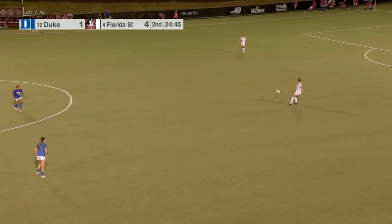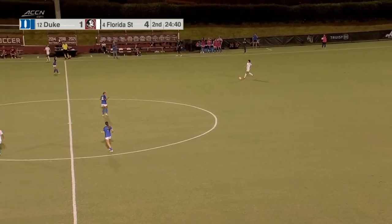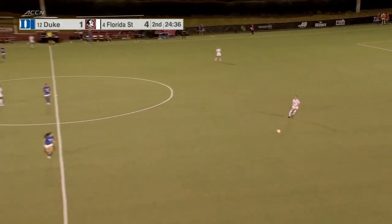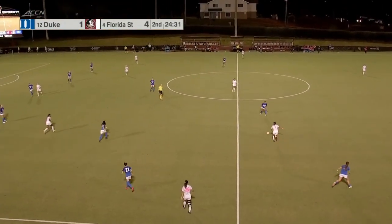The way that Florida State has come out, getting the 3 goals in a span of 12 minutes. Certainly making use of their set pieces, one of them starting off a free kick, one off a corner kick, both from the foot of Jenna Neiswanger.